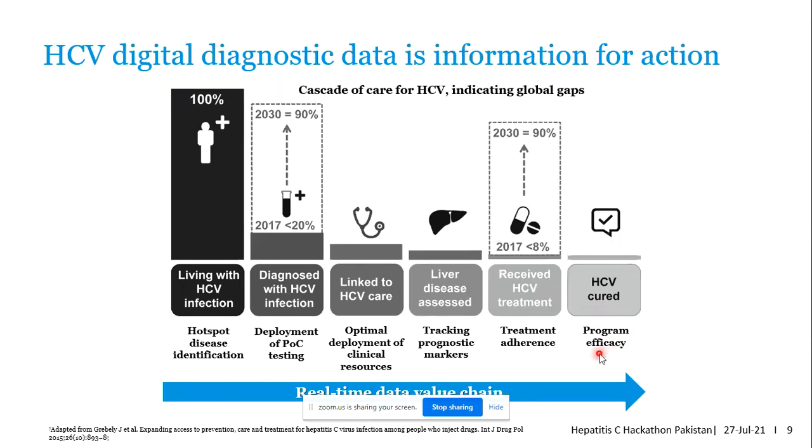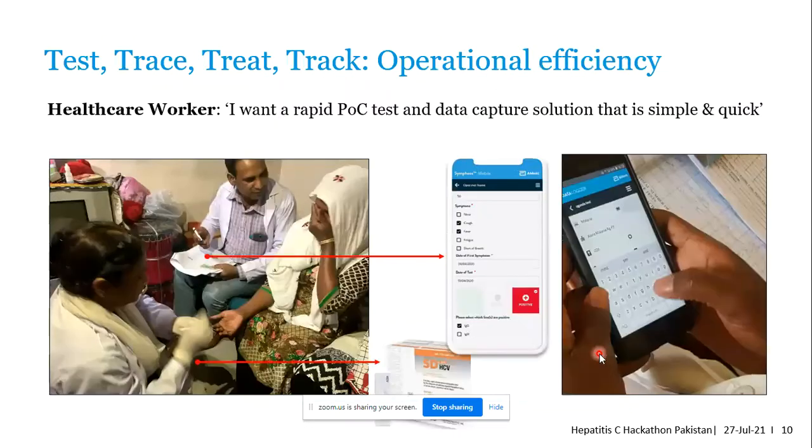So data is really that starting point to be able to get to that final stage where you're saying, okay, this is working. Right now, over the next 3 slides, I really want to talk about how you can deploy this at the level of point of care testing, disease hotspot identification, and treatment adherence. Okay, so this is just an example of a nurse and a physician at a community health center going and testing a person in their home.